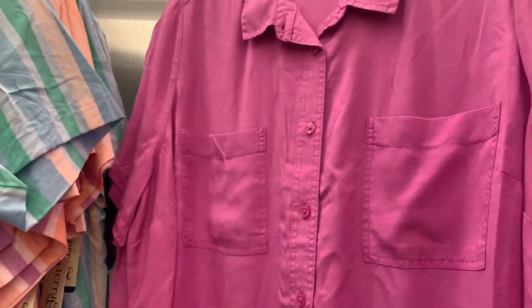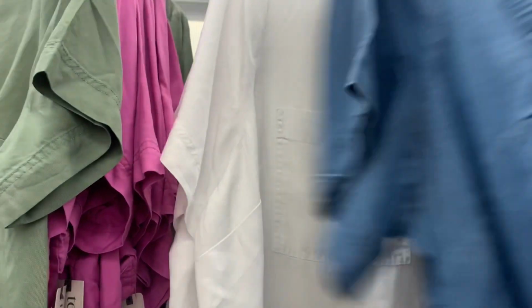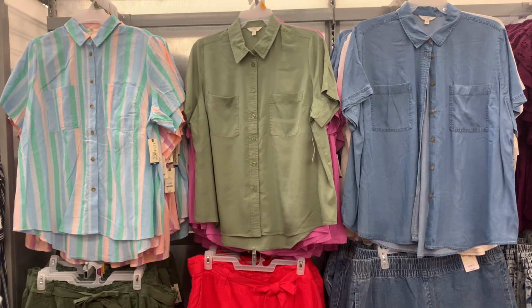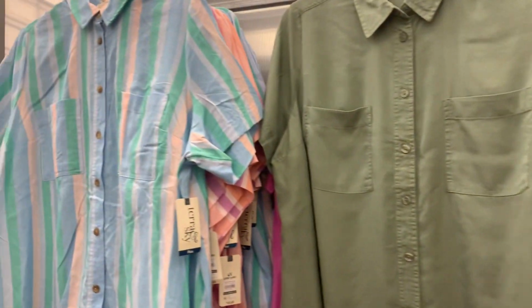And I'll just go ahead and show you all of them so you know the different options. Oh, I love this jean one too. Okay, so I really like that one on the far left. The colors are so cute, especially for this time of year. So you can get these as well. Let's go see what else I can find. I'm finding a lot of good stuff.